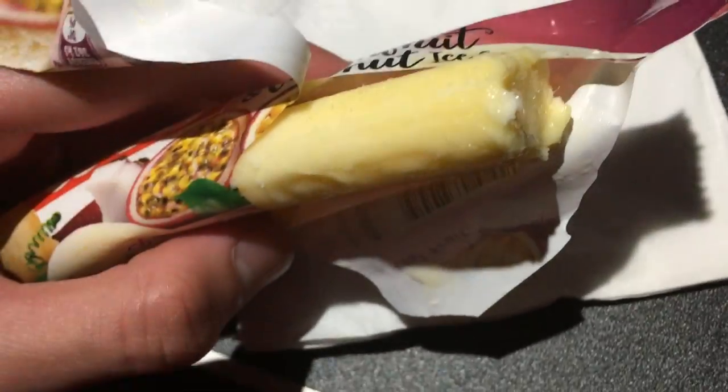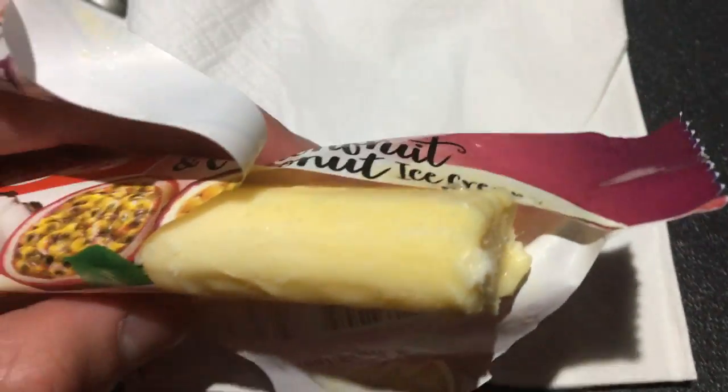Cabin lights are dimmed so people can have some rest. For me, it's time to sleep. I wake up to the mid-flight snack service, which is a passion fruit and coconut ice cream bar.